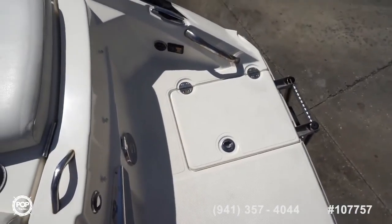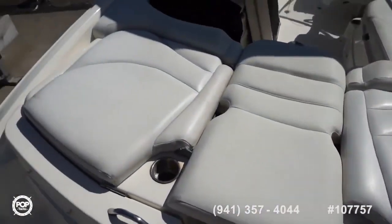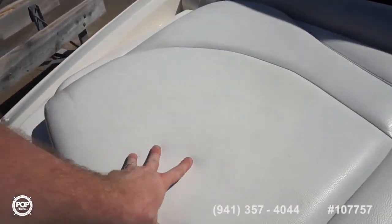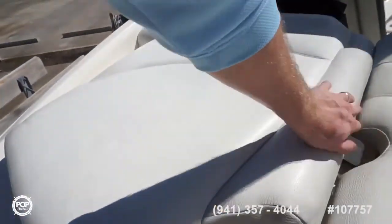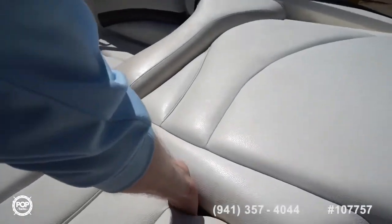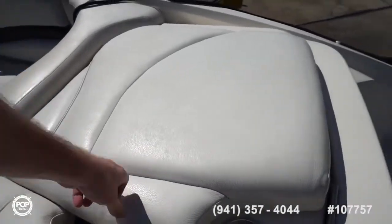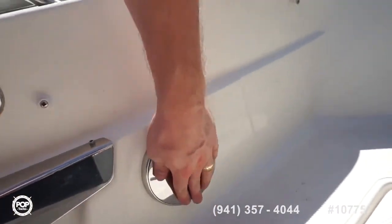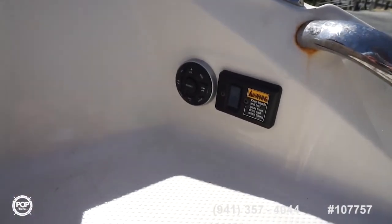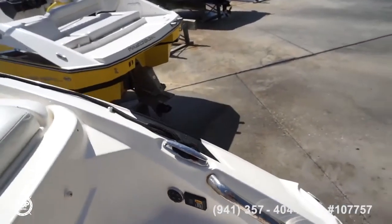All right, up on the integrated swim platform. Love the nice deep cushion sun pad here. Storage under both of these, and they drain as well. Got your transom freshwater shower, Sony stereo remote as well. And then this will tilt the drive up and down on beach days.